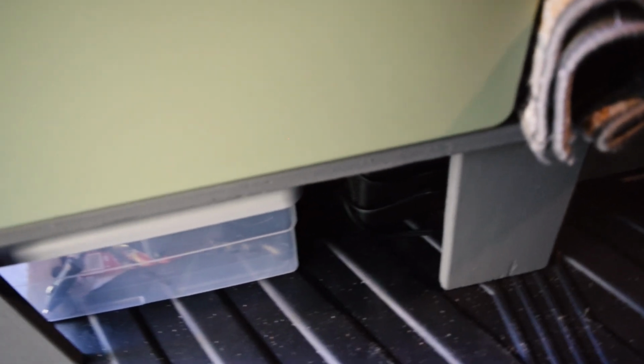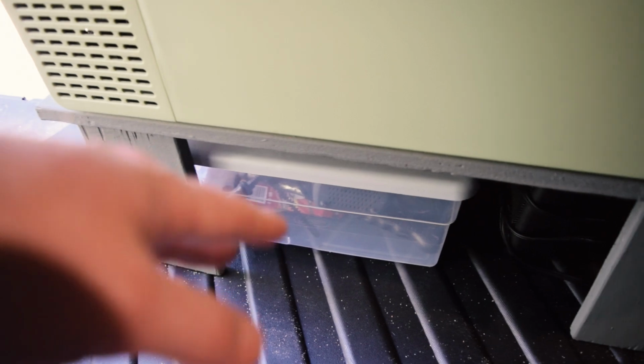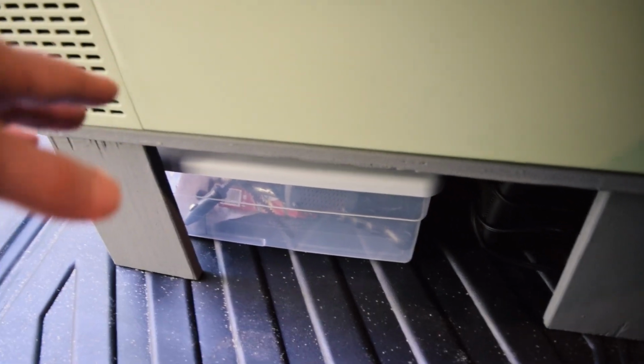Underneath, I have a little heater that's just there for right now because it's still a little chilly out. And then under there, I have a bunch of miscellaneous stuff that I don't really need to get to as often, but still nice to have. And then in this, I have my propane tank, lighter fluid.